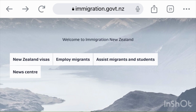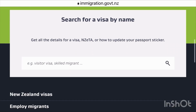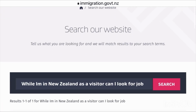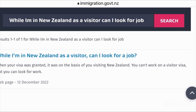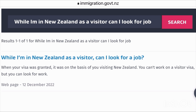So let's ask them if we can look for job or work while we are in New Zealand. So let me type that into this search bar here and see the answer it gives us. So I have just done that. So you can see in the search bar, I have just typed in that while I'm in New Zealand as a visitor, can I look for job? And you can see the answer underneath that question. And it states, when your visa was granted, it was on the basis of you visiting New Zealand. You can't work on a visitor visa, but you can look for work.